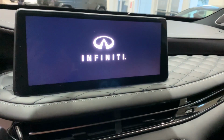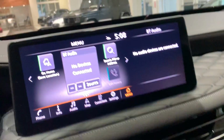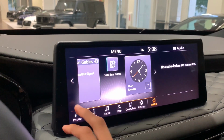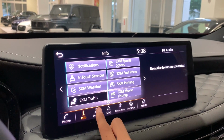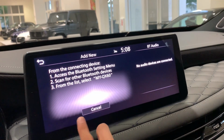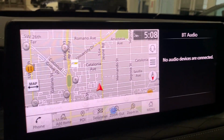Here's your new Infiniti InTouch infotainment system. Basically the same infotainment system as you find in a Pathfinder. The infotainment could have been better. This is way too similar to Nissan. Especially, this is an Infiniti. It's a luxury division. And it costs $63,000. So I really don't expect a similar infotainment as you can find on a Nissan Versa on such an expensive car.